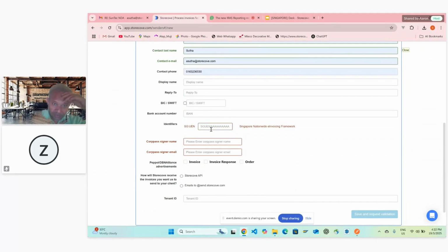Now, if you notice here, the SGUEN is the UEN ID, but keep in mind at Storecove, not only for Singapore, it's for any country that we operate in, we always put in the prefix of how you have to fill in the UEN. In this case, it always leads with SGUEN, and then you put in the UEN number.